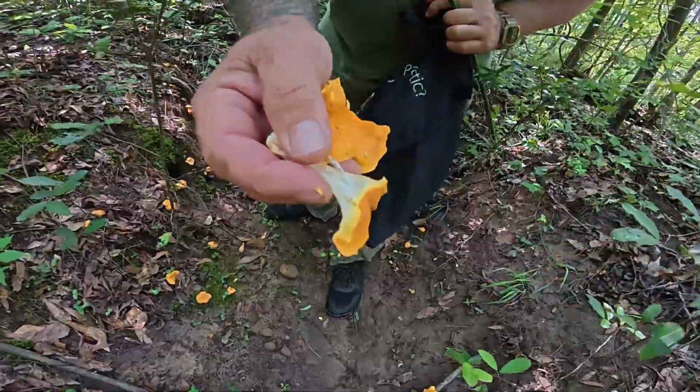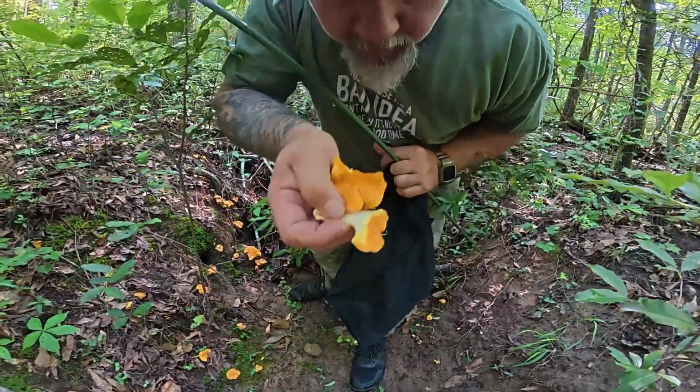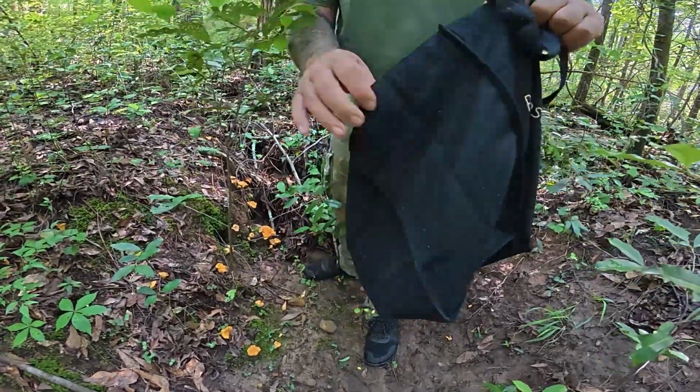See, I tore that one in half, but you can see the inside of them. And if you smell that, it smells just like an apricot. And we left a lot of the ratty looking ones. If it ain't pristine, we're not pulling it. If I was starving, I'd eat the others, but we're gonna take these home.